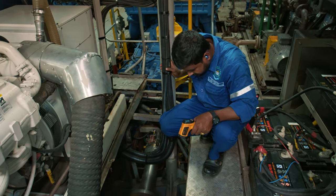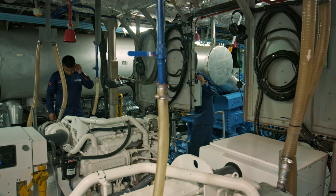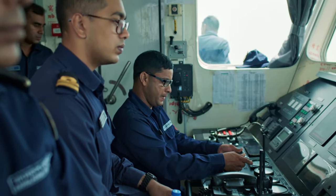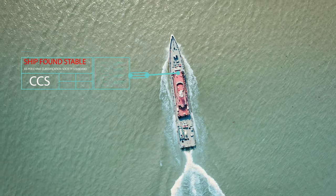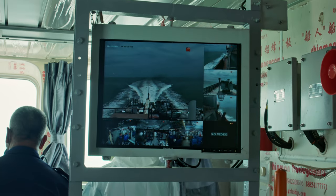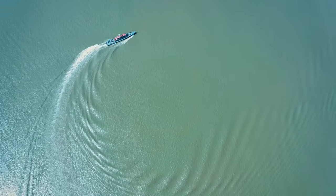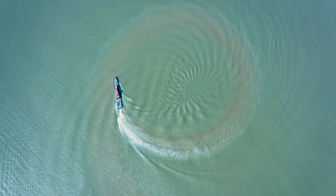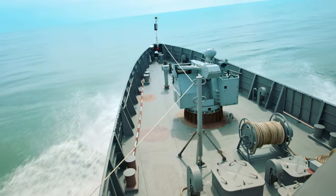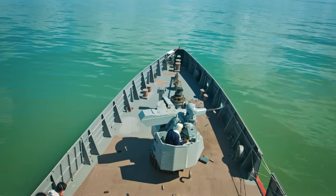In the endurance test of the main engine at 2100 RPM, the engine can run for 4 hours at max speed without any interruption. In the stability test at 1600 and 2100 RPM, the ship was found stable as per China Classification Society, CCS standard. In the turning circle test at 1600 and 2100 RPM, the achieved turning circle was found as per design data. The firing test of two 14.5 mm guns and one 30 mm gun was completed satisfactorily.